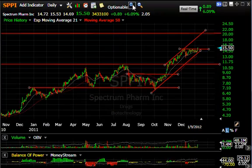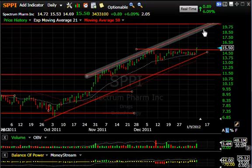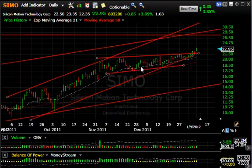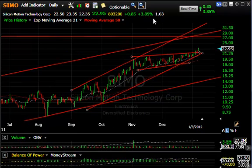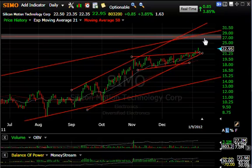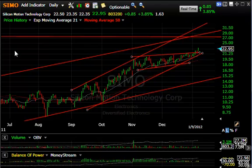SPPI, a new swing trade was put on today. As this line was taken out, it appears the channel may be drawing it up towards the 19.5 range, my short-term target. SIMO also put a swing trade on today, as this looks like an ascending flag or a rising flag may have broken to the upside. And my target now is in the 27-28 zone. We'll look at 28 as a target.